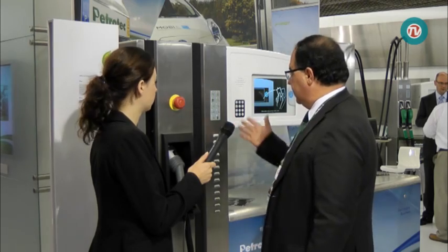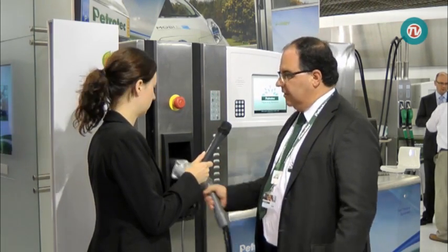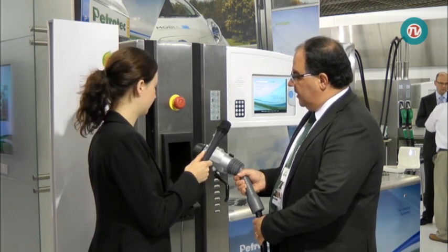You can see that it is indeed like a regular dispenser. Even the way we handle the connector is exactly like we handle a regular nozzle. So it cannot be easier than this for the customers.